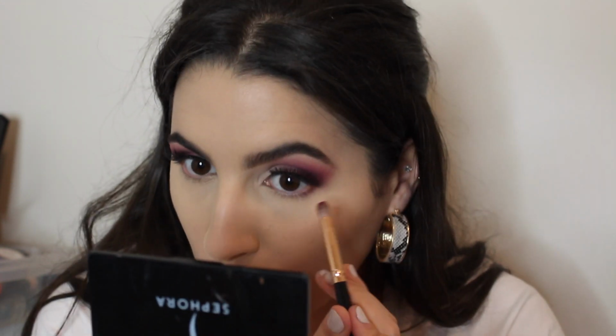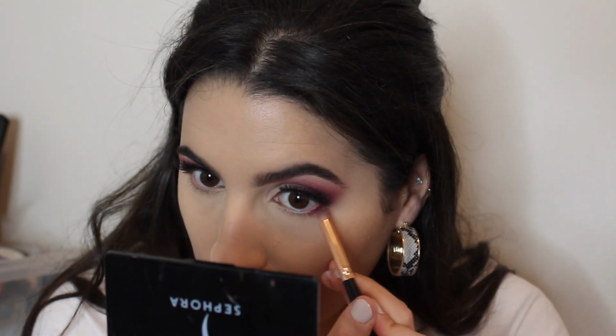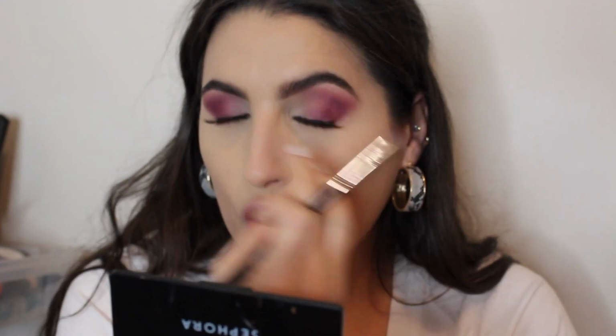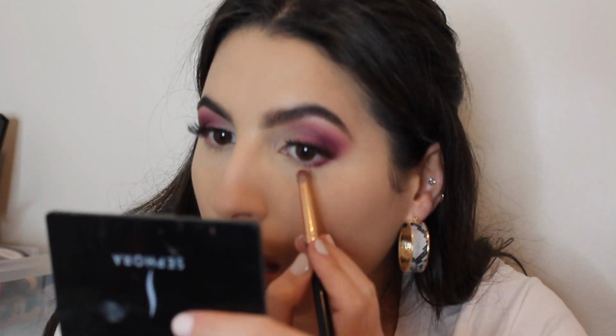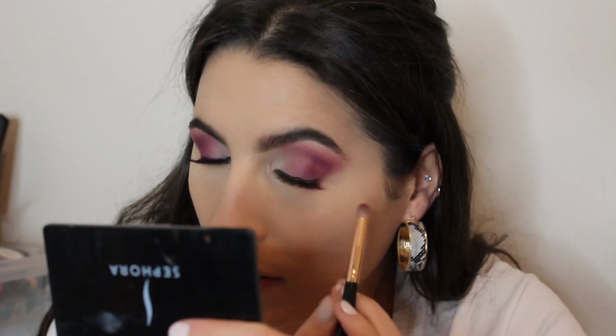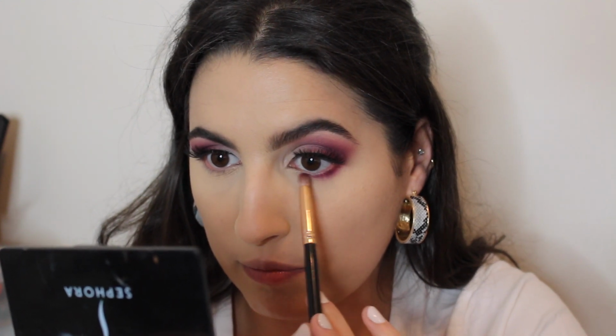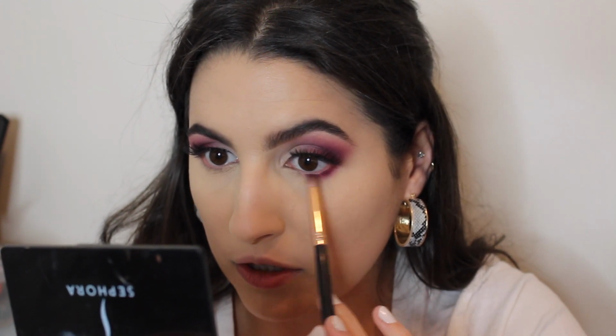And that color, I'm going to concentrate it on the outer side of the lower lash line. This is going to keep that same look of just concentrating the color on the outer portion. And it's going to keep that cat eye, pulled out eye shadow look. You want the most amount of concentration right here in the outer portion, and then just have it blending out in the center.